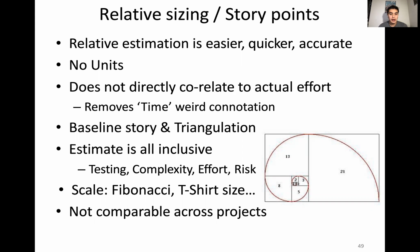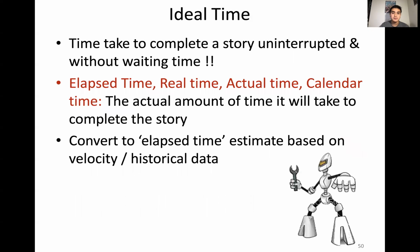Now a lot of teams tend to estimate directly in hours. So there's a couple ways to do estimation and sizing. So this is your ideal time. How long does it take to complete a story if you were just to work on it uninterrupted and not have any time waiting for reviews or any of that stuff?